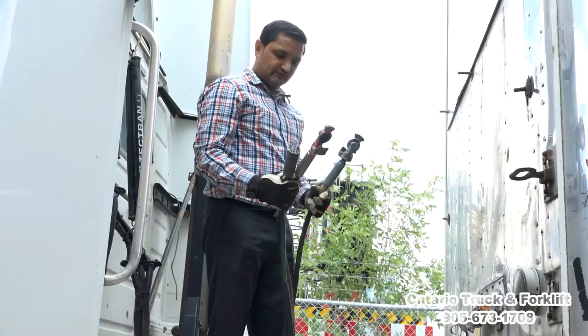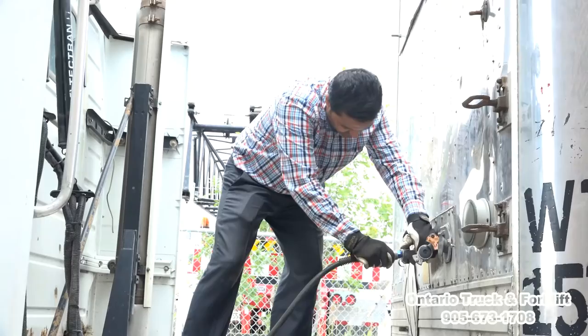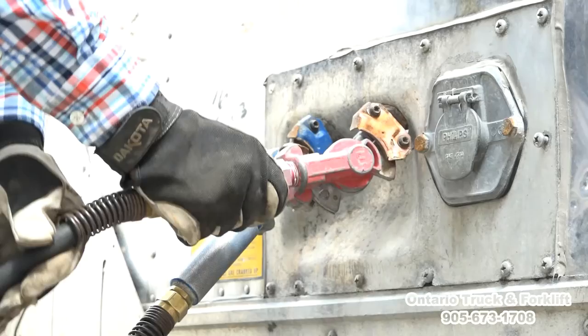So pick it up, we gotta connect it. When we connect, we gotta put O-ring to O-ring, like that, and then we push it down. Okay. So they are also color matched. Blue connects to the blue, red connects to the red, right? So again, O-ring to O-ring, okay? And you push it down, okay?